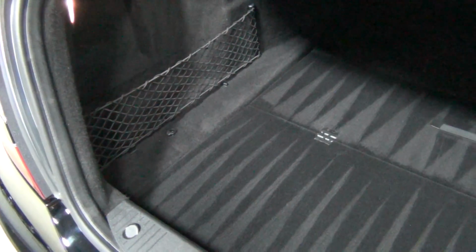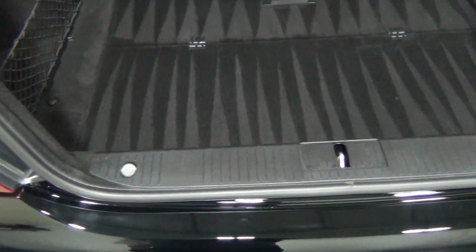And that's one of our porters, who loves lines in the carpeting, which looks great. But very, very clean back here. I don't notice any smoke smells or odors. It smells great, which is always nice.